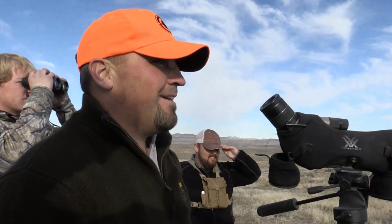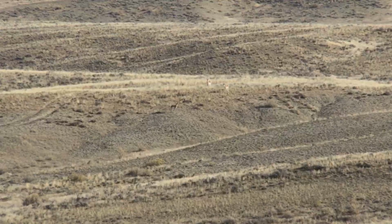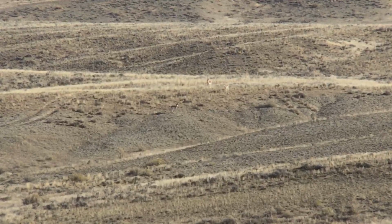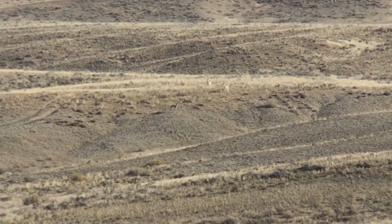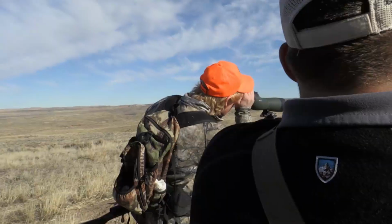So I've always wanted a big pronghorn. It's on my bucket list. It's one of the ones that I really want to get. Spent a lot of time looking for them, but just haven't been able to put it together yet. Let's check this one out. He's got the length. As long as he's okay on the mass and decent prongs, I think he's a shooter.